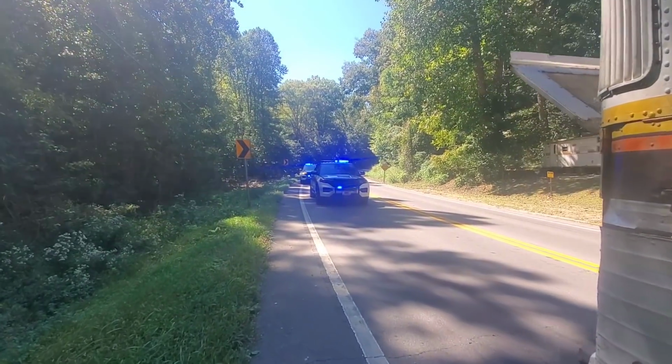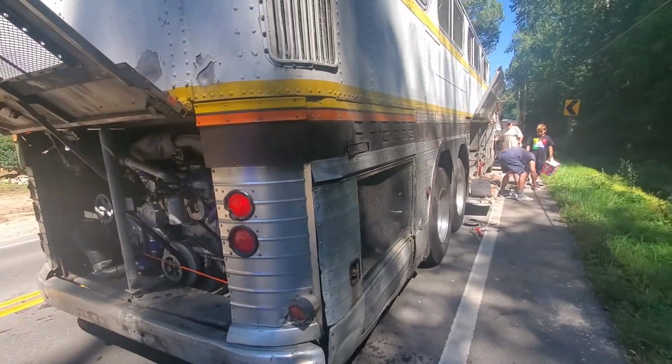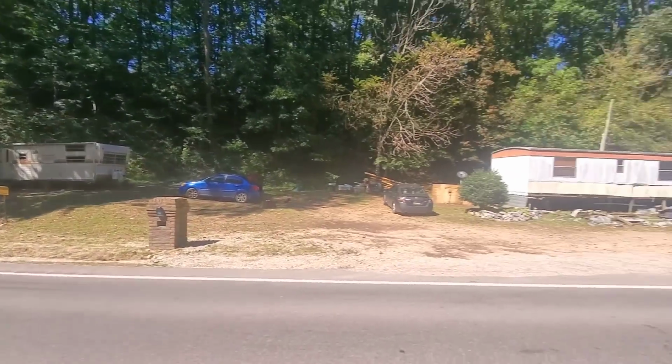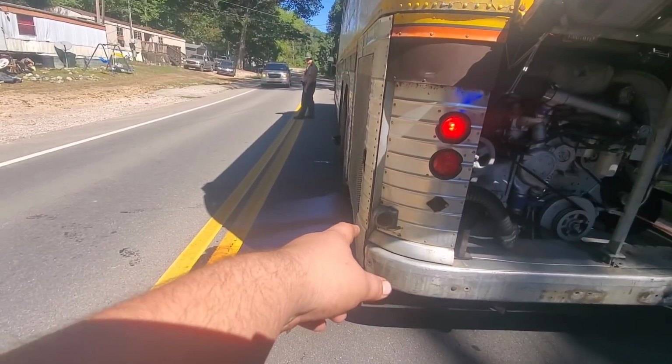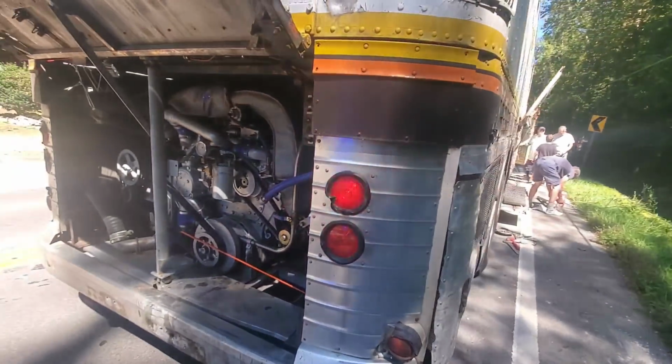Big shout out to the Tennessee Highway Patrol. They're out here directing traffic because this thing is stuck in a lane of traffic on a pretty much blind corner. But as you can see there, it has puked the guts out of the transmission. So we need to see what's going on with it.